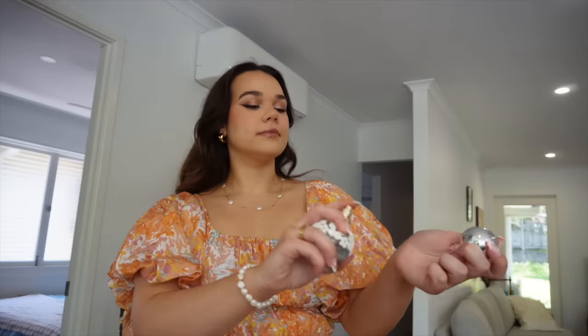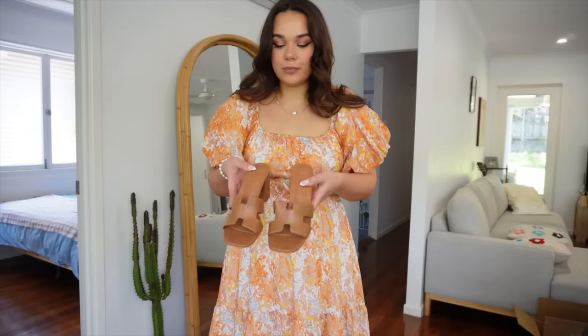And then for jewelry, this necklace is from Petal & Pup. The earrings are from Zaffino, bracelet from Zaffino, and ring from White Fox. And perfume, Daisy Dream by Marc Jacobs, because we're going floral. And then for heels, I just got these brown ones from Novo. They kind of are like an Hermes dupe, but they're block heels. And I tried them on and they were very comfy.